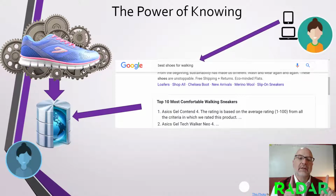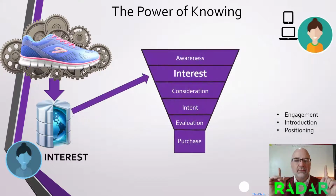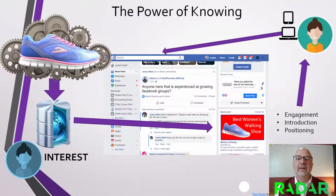And that information goes into your identity graph. That signals your CRM to say, wait a minute, she's moved. She's not just in the awareness stage. Now she's probably interested. And so you're willing to invest a little bit more money in what she does.